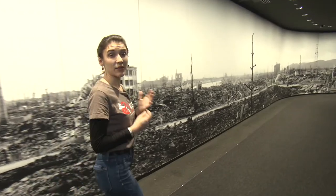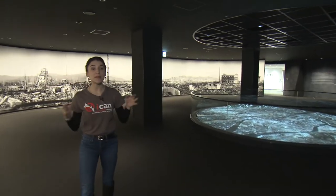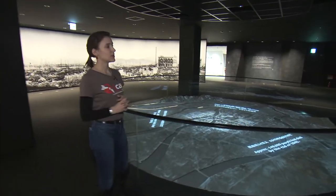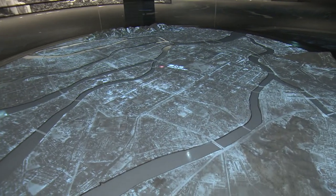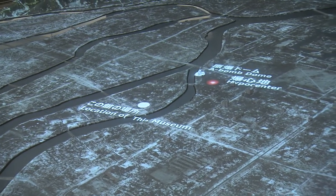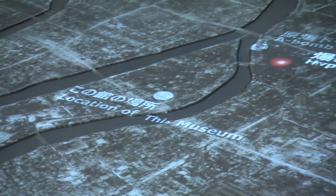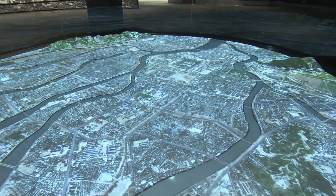Next, we're going to come to a diorama that was created using computer graphics technology. This diorama will show us what happened in Hiroshima from an aerial view. We might have to wait a second for it to reset. We just saw the perspective from inside the plane and from on the ground. From here, we'll be able to see what Nakajima looked like before the atomic bombing once again. And as you'll see in a moment, it was very bright and beautiful, just like modern day Hiroshima.